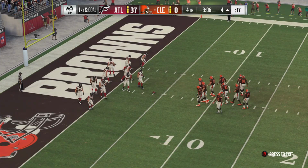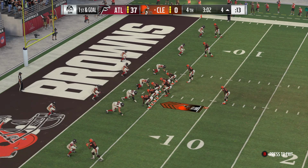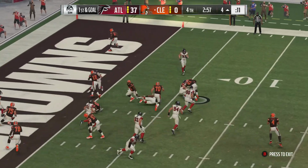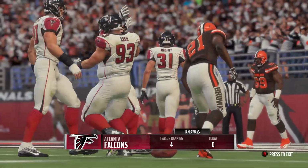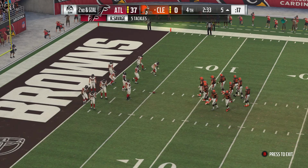First and goal. Defense with their backs against the wall. Now a handoff looking right. And it's been like this all night long. Nowhere to run as they stop him behind the line. That's going to go as a loss of a yard, and it'll be second down.